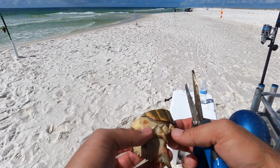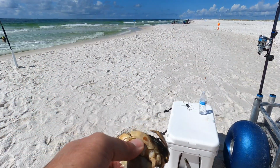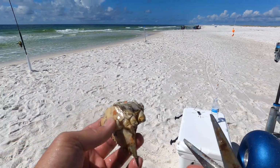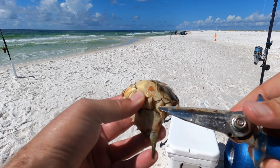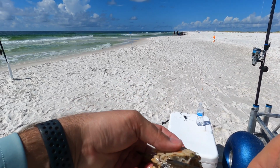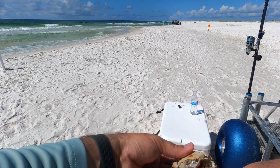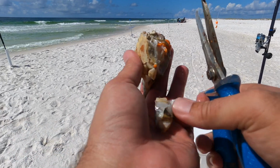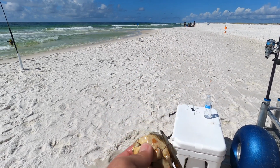Okay, there's half the crab, and let's get rid of this tail. But these are all knuckles. This is a knuckle, this is a knuckle, this is a knuckle. There's several baits on here, but what we're gonna do is just cut off one for now. So you can see there's a good crab knuckle. Maybe I'll cut another one just so I can get two on here.